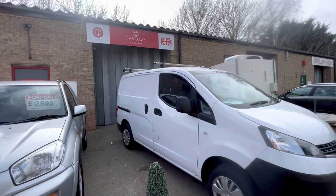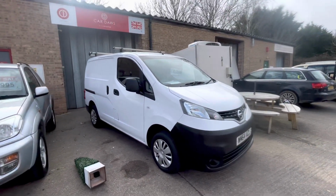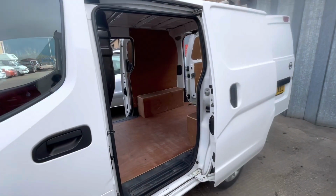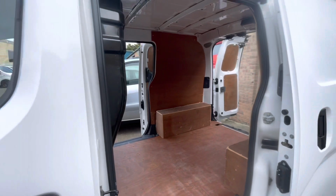Right, so let's have a look at the interior. Let's start with the cargo area. What can I show you? It's a cargo area.